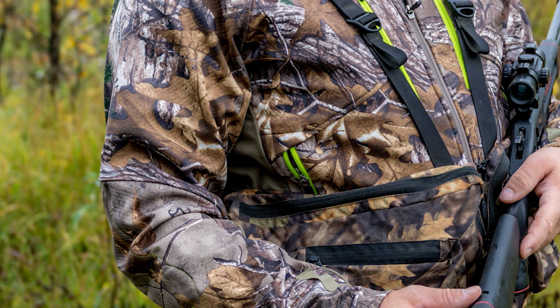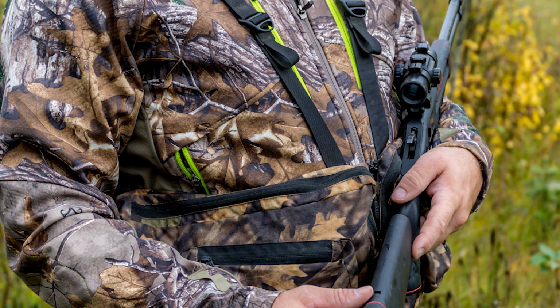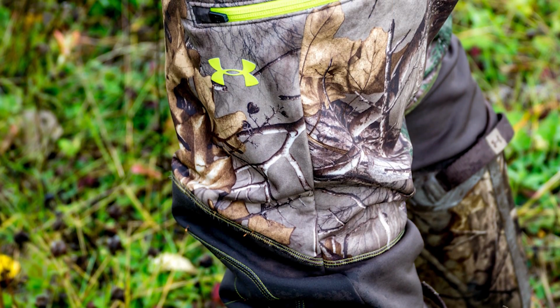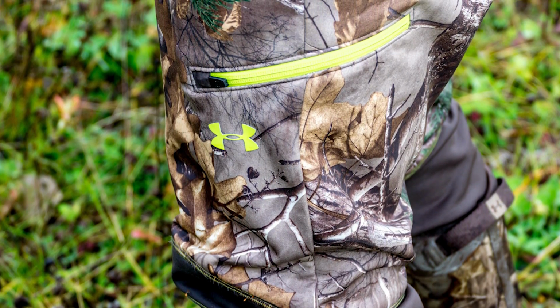So that about wraps up our look at the Under Armour scent controlled infrared clothing. I think it's very well suited to the bow hunting community, or if you're a very active hunter. I think the downside of the higher performance clothing is it's just not as durable as something like wool. But time will tell, so let's come back and take a look at this in a few years' time.